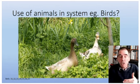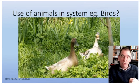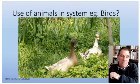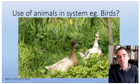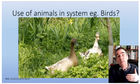But the manures from birds like ducks, chickens and geese are very high in nitrogen. And there is a downside to that, and the downside is that after they're excreted down on the ground, you get nitrous oxide emissions.